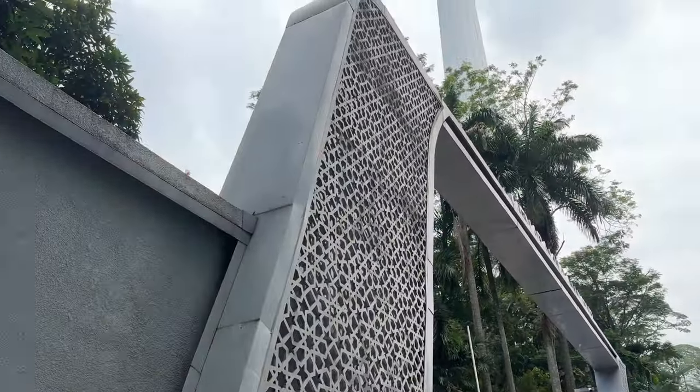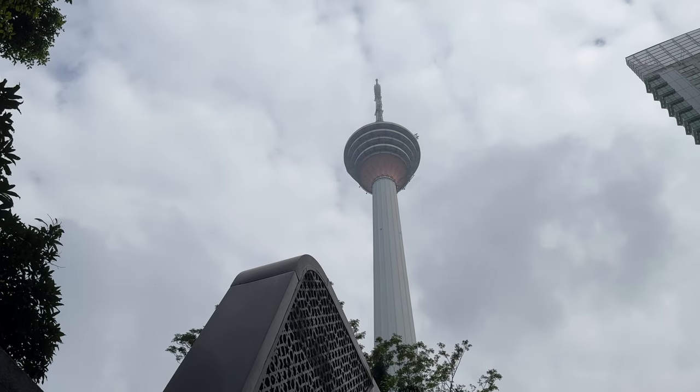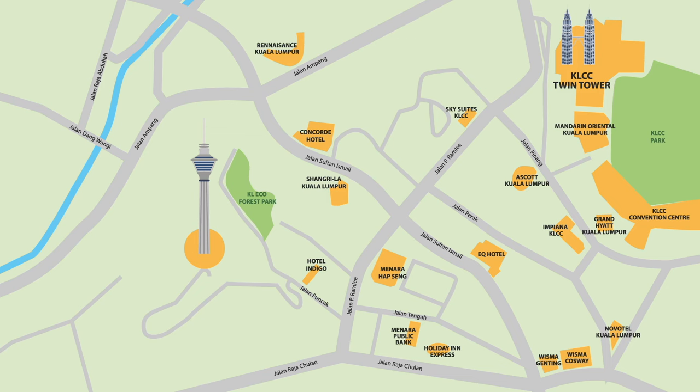I'm Danny. In this video, I'm going to show you what you can expect in KL Tower, Malaysia in 2024. Before I continue, let me show you the location of KL Tower in Kuala Lumpur. It's located in Kuala Lumpur City Centre on Jalan Puncak.